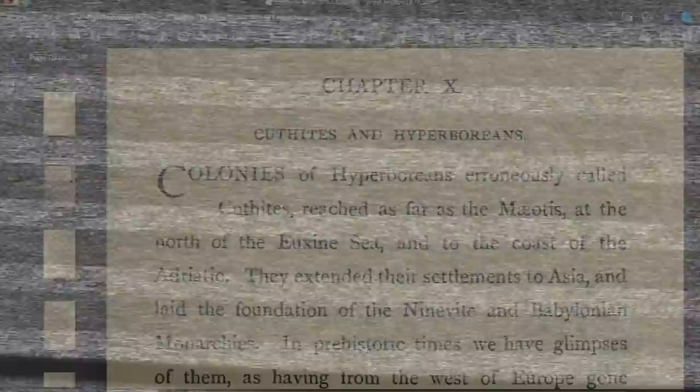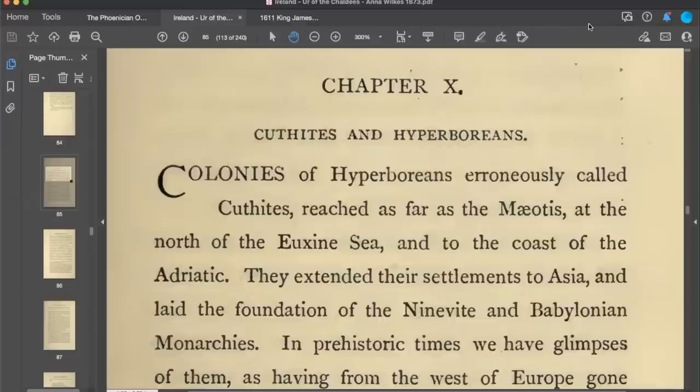To continue in the book Ireland, War of the Chaldees by Anna Wilkes, 1873. This is chapter 10, Cutites and Hyperboreans. Colonies of Hyperboreans, erroneously called Cutites, reached as far as the Maotis, at the north of the Euxine Sea, and to the coast of the Adriatic.